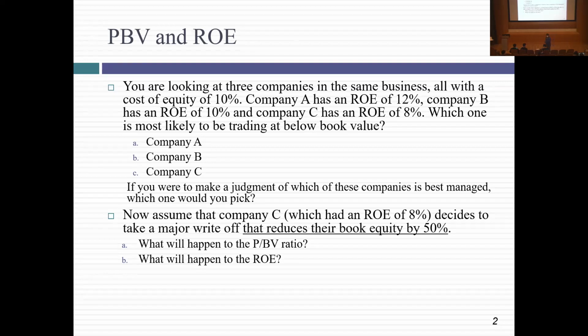Already you can cast as a lie this rule of thumb: if something trades at less than book value, it must be cheap. It's amazing how widely held that is. That is not true. Let's carry this forward. Let's say Company C made a terrible investment 5 years ago. You know what accountants are allowed to do with terrible investments? They write it off. And when it writes off this terrible investment, its book value of equity drops by 50%.